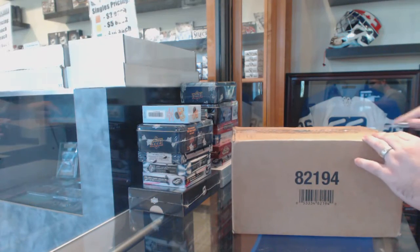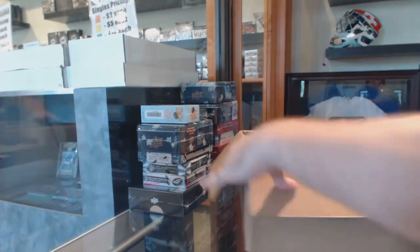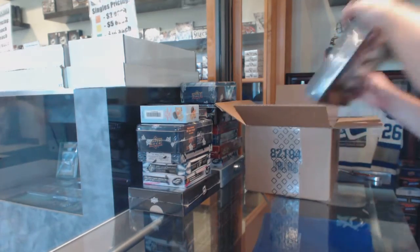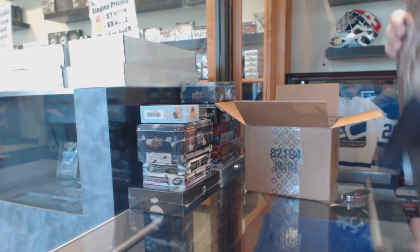Here we go, starting off CNC break number 6111. We have the 1314 cup case. So now we have the cup cases in the right area. Now we're going to crush it.